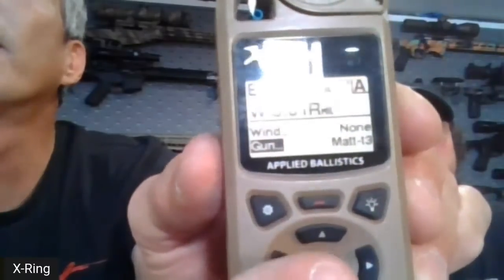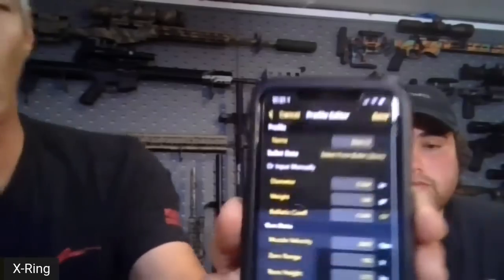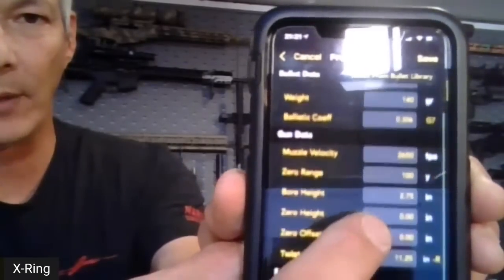Oh, look at that. You got to see it, Matt T3. So his profile is in there. Now we just chose an arbitrary Tikka. We didn't tell it what barrel length. We didn't tell it anything. This is where you can go in and change your twist rate. You can do it on the phone if you've got time to do that. If you're already set up, before you import it, you do want to verify all this information, everything that's in here.